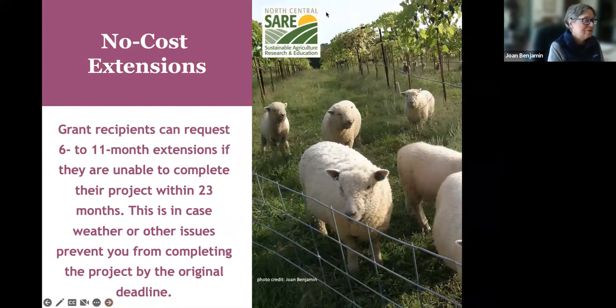Another thing that we allow is no cost extensions. So this is because sometimes you need more than the original 23 months that you are given to complete one of these grants. You're going to receive a contract for your grant for 23 months. And it doesn't matter if you're planning on a 12-month project or a 23-month project, we're still going to give you a contract for 23 months. And the reason for that is over the years, we found that because of the weather, because of supply issues or other things, many people need extensions. So we just give all of you 23 months. That gets rid of some of the extension requests that are needed.